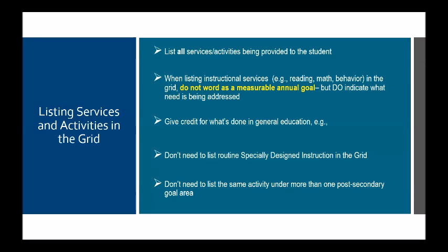And then listing services and activities in the grid, just to recap, list all services and activities being provided to the student. When listing instructional services such as reading, math, and behavior, for example, in the grid, do not word it as a measurable annual goal. Can't say that enough. That's actually a little more work for you as well. You just have to put the area of need that's being addressed or attempted to be increased there when you're putting the service in, and then give credit for what's done in the general education setting.